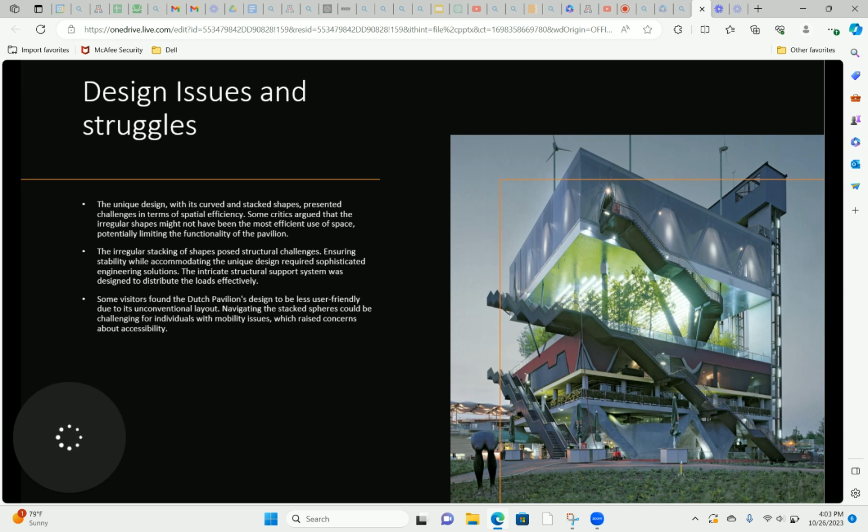Design issues and struggles. So since this was such a unique building, with all its weird and unique shapes to it, there were destined to be some struggles and issues. Its curved and stacked shapes presented challenges in terms of spatial efficiency. And some people thought that maybe they could have used the space more efficiently by using different techniques or maybe even different materials. But it potentially is limiting the functionality of itself.